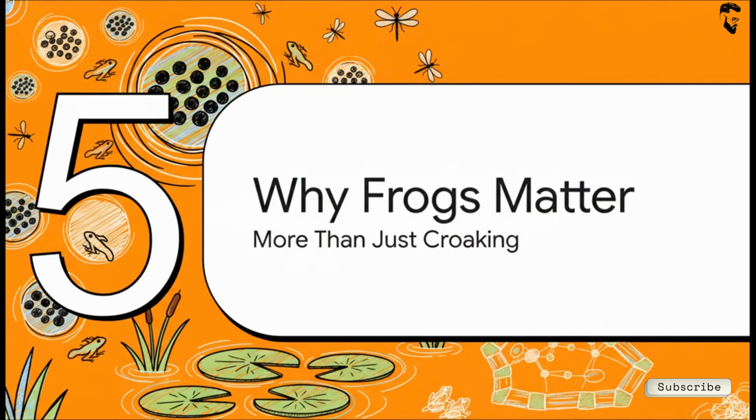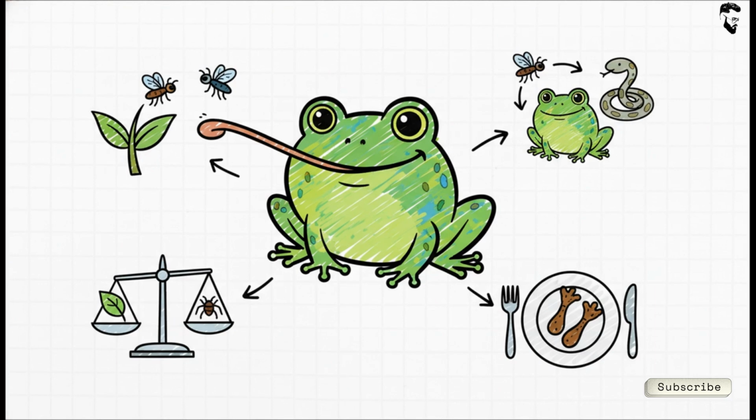So all this biology is pretty cool, but why should we really care about the specifics of frog reproduction? Well, as it turns out, the success of this cycle is absolutely crucial for maintaining a healthy ecosystem for all of us. You know, frogs play this vital role that often goes completely unseen. For starters, they are voracious insect eaters, which helps protect our crops. They're also a critical link in the food web. They get eaten by things like snakes and birds, but they themselves eat countless bugs. They are, simply put, a cornerstone of ecological balance.